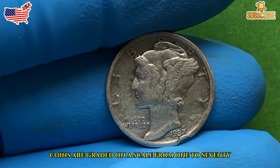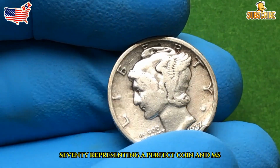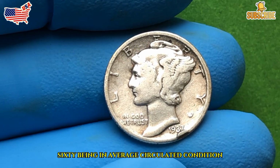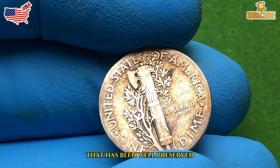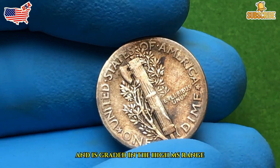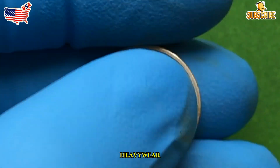Coins are graded on a scale from 1 to 70, with MS 70 representing a perfect coin and MS 60 being in average circulated condition. If you have a 1937 Mercury dime that has been well preserved and is graded in the high MS range, it could be worth significantly more than a coin that shows heavy wear.